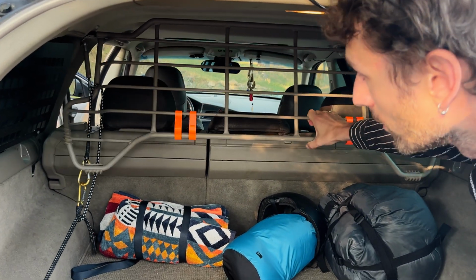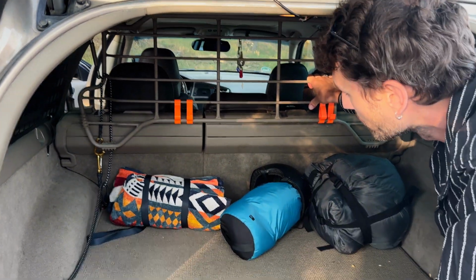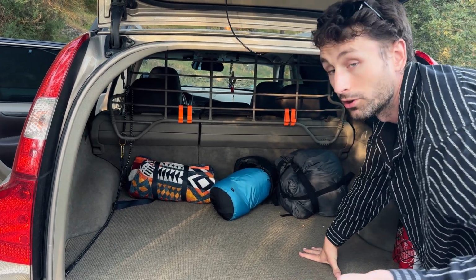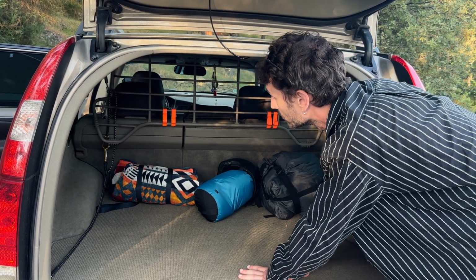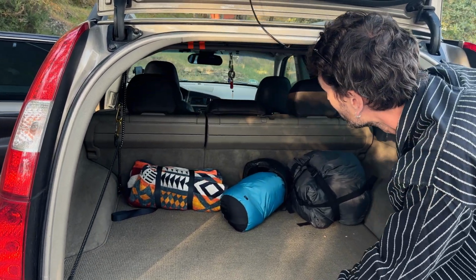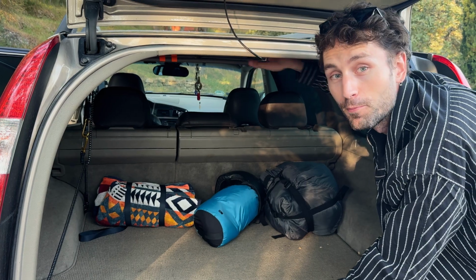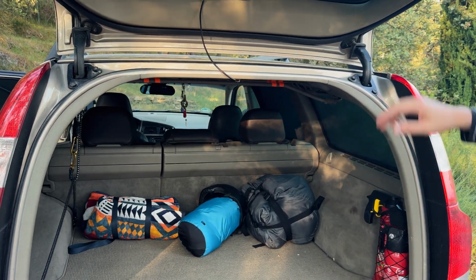And as you can see here, this is also still factory. If you want to separate the cargo space from the back seat, if you carry dogs, or whatever the reason might be, you can obviously do that. What I do with it is, when it's in this upright position, I just use this little space to keep my foldable camping table up here, which is super handy.